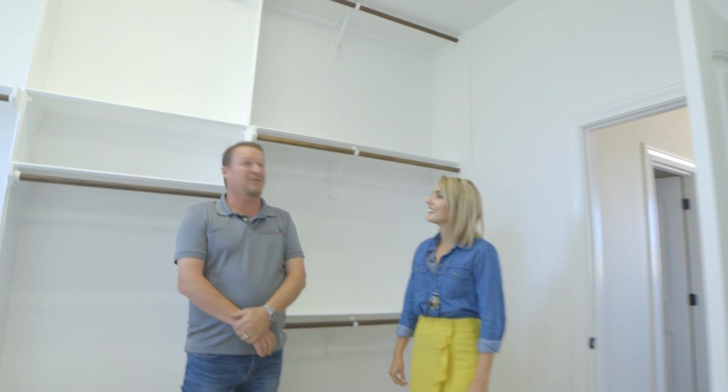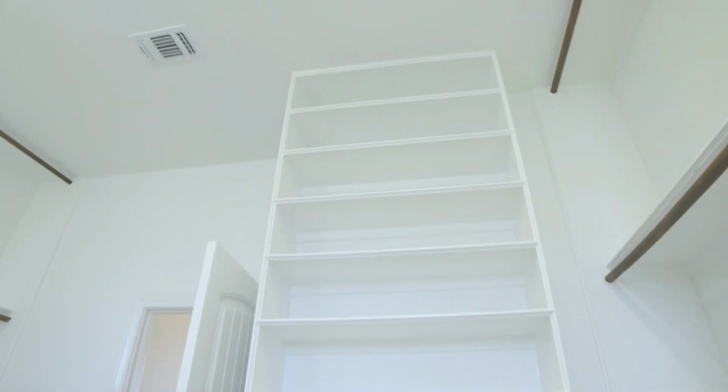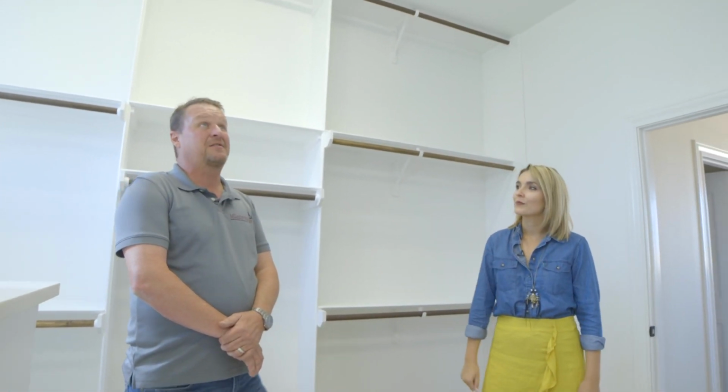Sure, you might have to get a ladder, but those shoes that you only wear once or whatever can go up there. Exactly. Switch them out seasonally. All things that people just love, those finishing touches, those special things that really make it my home. And maximizing your space, absolutely.